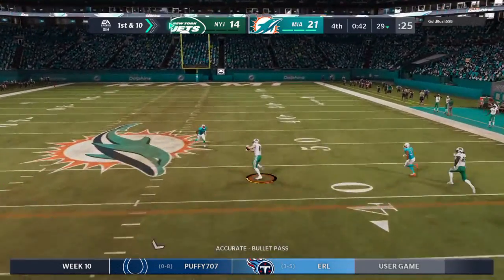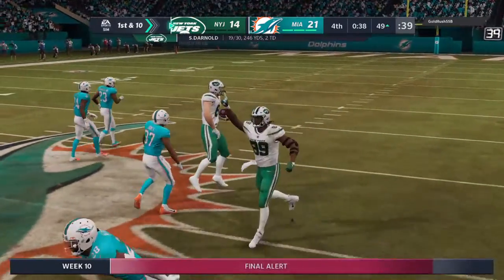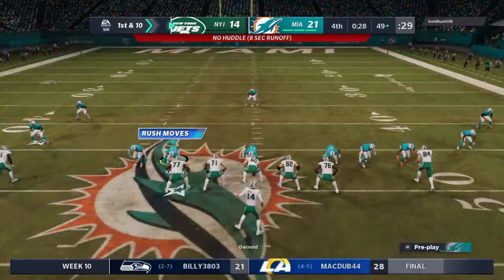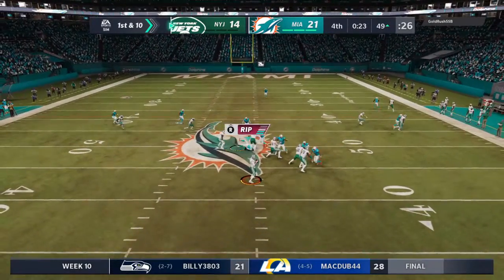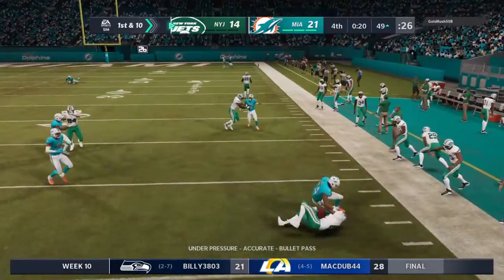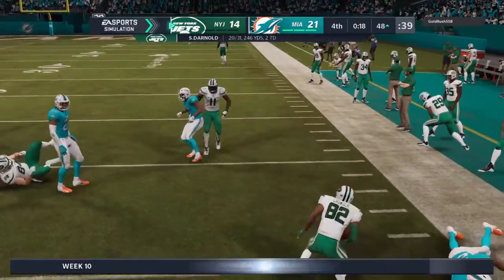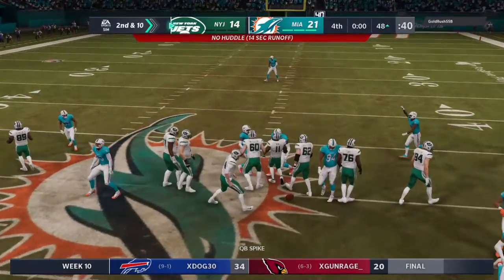Back to throw. Griffin's got it, middle of the field. And he'll be taken down, but not before they work it across midfield. A good pickup there, a 22. Down, New York. Throwing right, and that's complete. Darnold. No gain there on the completion, 2nd and 10.